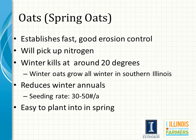Next we have spring oats. Spring oats is another quick to establish cover crop that will grow well during the spring and summer. It is very good at scavenging nitrogen and also will naturally terminate in the fall once temperatures get down into the low 20s.